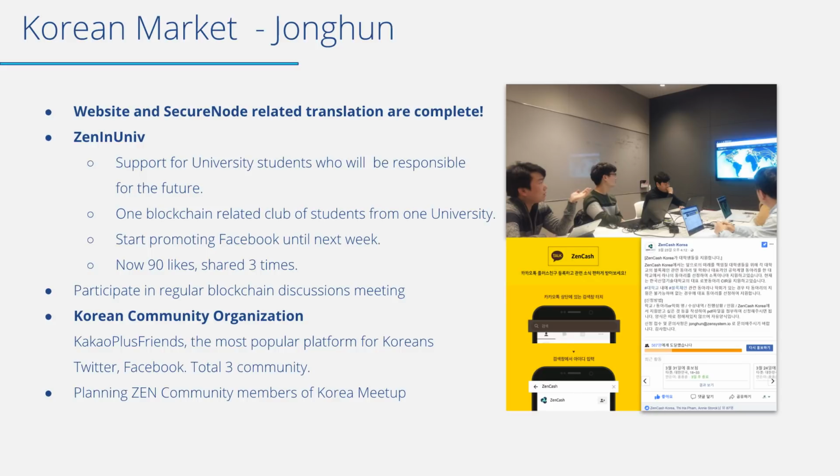And currently accepting applications from clubs for Facebook advertising. I am attending many conferences and also regular meetings related to blockchain. There are people who have various jobs in this meeting. It is a group that studies the blockchain and discusses with various viewpoints, and created an offshore account of ZenCash Korea using the platform that Koreans use most. Planning a meeting with Korean community members of ZenCash maybe this month. Thank you, and I will always do my best in Korea.